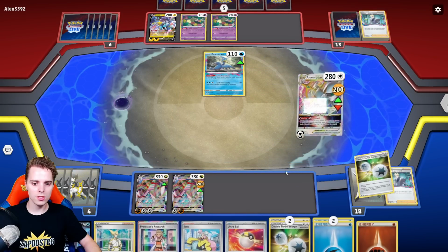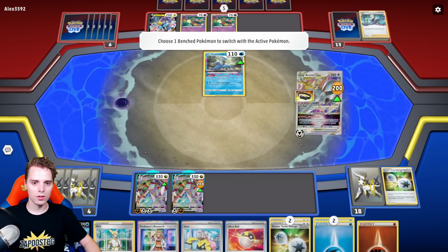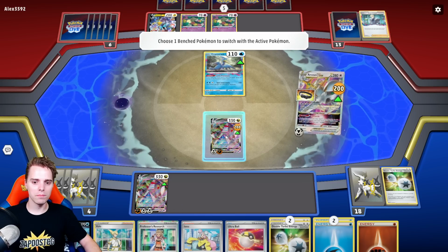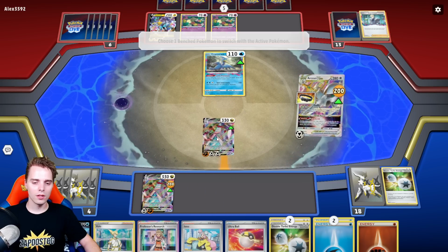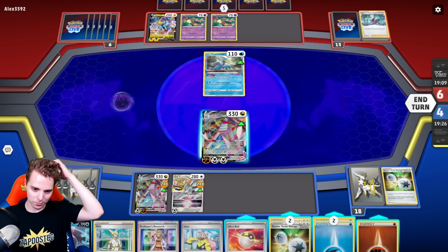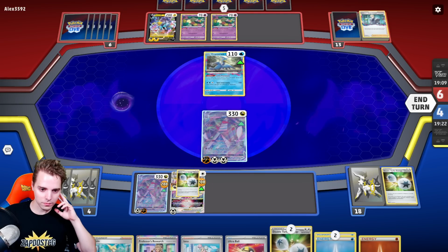Get rid of the DTE. Promote. Yeah, they could come with Raikou, but if they come with Raikou, they're actually going to be in a very bad situation. Let's go with this one. These are actually super cool right now. Let's put the DTE back up on here.